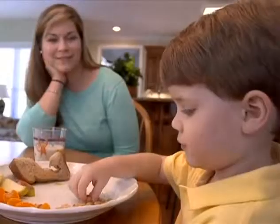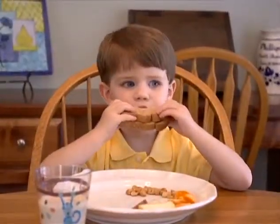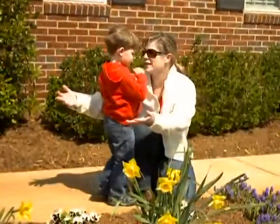We have peanut butter and jelly almost every day. It's a great food. It's good protein for him. He likes it. He loves eating peanuts. I don't have to worry.